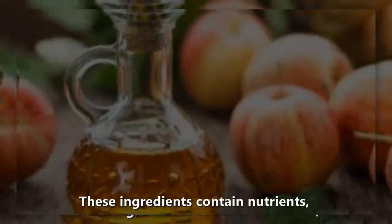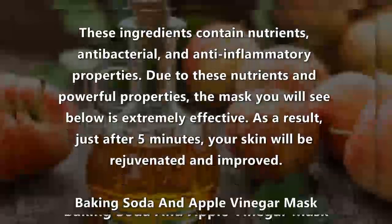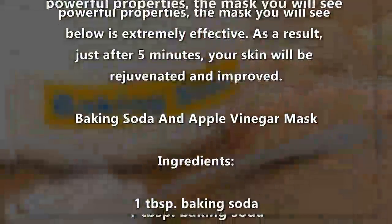These ingredients contain nutrients, antibacterial, and anti-inflammatory properties. Due to these nutrients and powerful properties, the mask you will see below is extremely effective. As a result, just after 5 minutes, your skin will be rejuvenated and improved. Baking soda and apple vinegar mask.